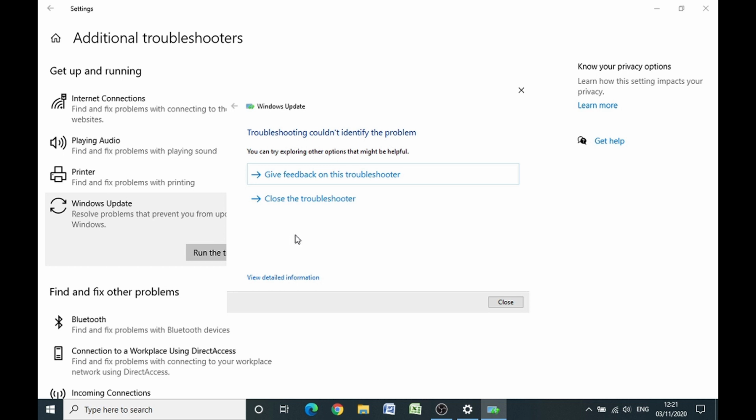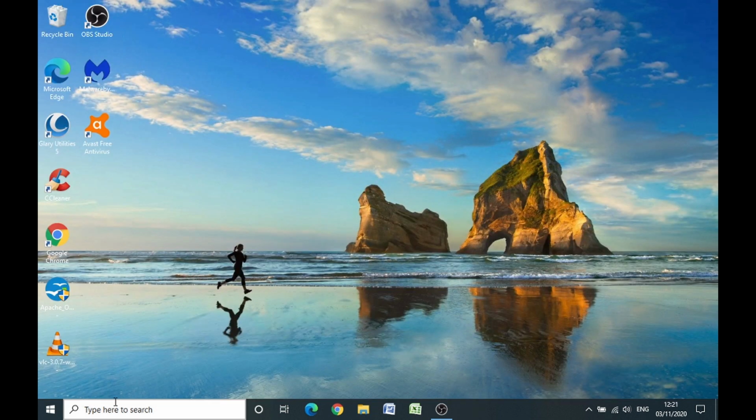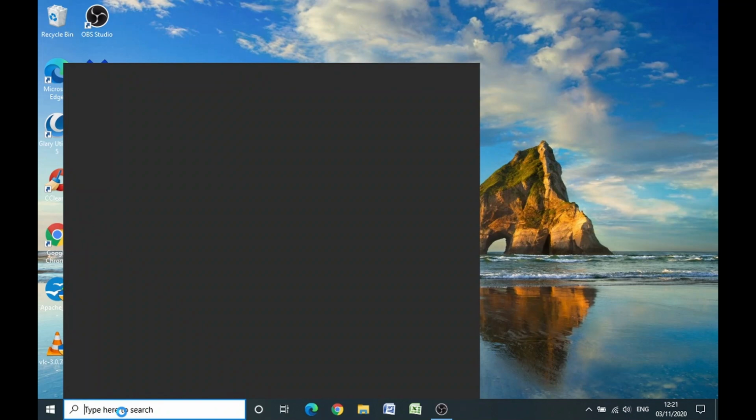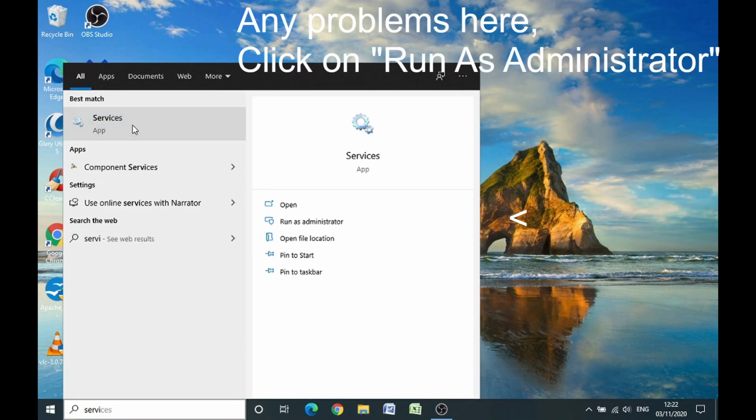Hopefully Windows Update Troubleshooter will have found the problem and fixed it for you. But if not, no fear, we can try something else. Let's close the Update Troubleshooter down. And we'll close this settings page down as well. Let's get down to the search box and type in Services. Left click on Services.